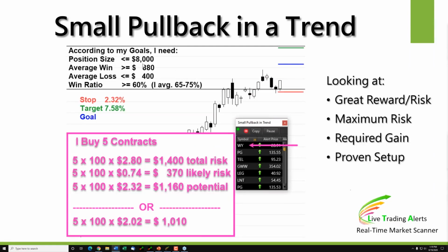When I work through that spreadsheet, my goals say I need to keep my position less than 8 grand. I'm looking to make about 900 bucks on average. I want to try to keep my losses to 400 or less. As I said, I use 60% as my win-loss ratio, although I tend to average in the 65 to 75% area, and I just do that to be conservative.